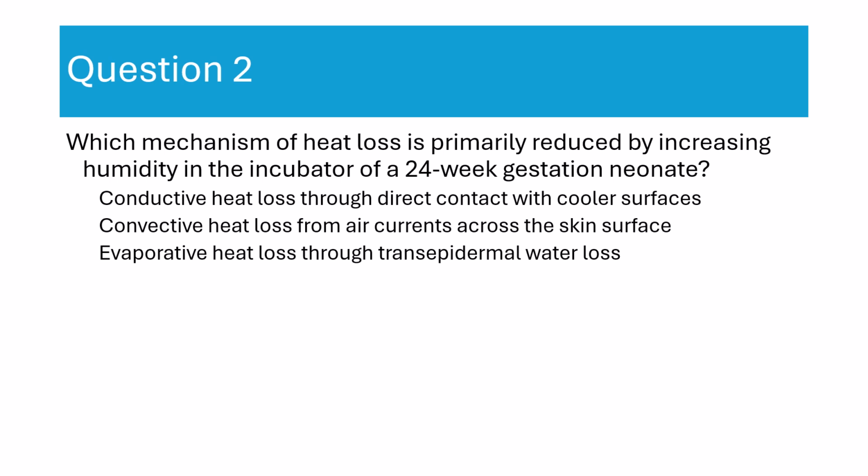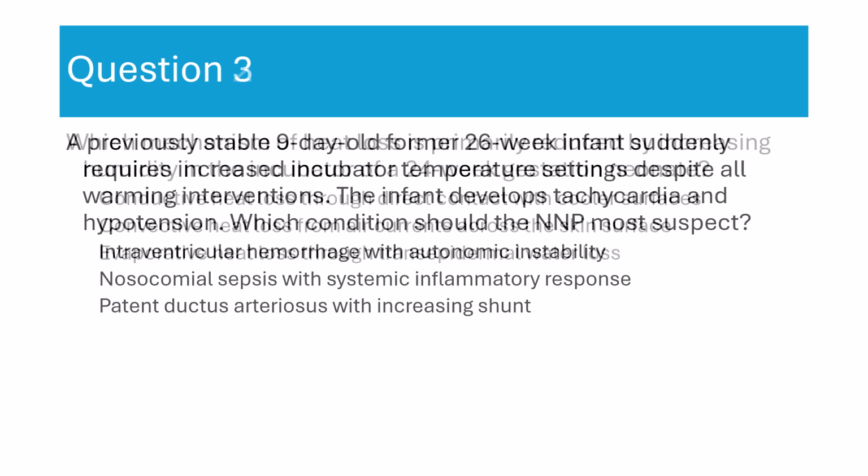This question is testing your knowledge of how humidity affects specific mechanisms of heat loss. Increasing humidity reduces evaporative heat loss by decreasing the gradient for water vapor movement from the skin to the environment. This is particularly important in extremely premature infants who have significantly higher transepidermal water loss due to their thin, permeable skin. Conductive heat loss is incorrect because humidity doesn't significantly affect heat transfer through direct contact. Convective heat loss is incorrect because humidity primarily affects evaporation, not convection from air currents.